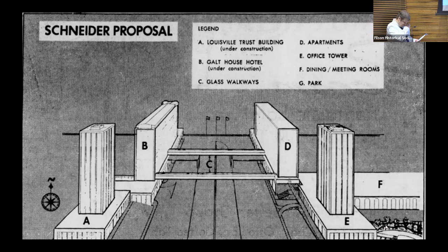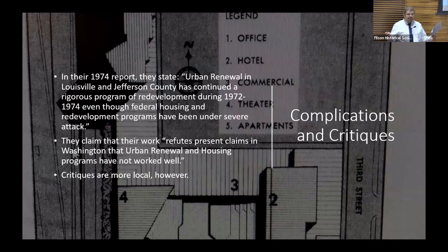Kind of moving away from that, though, despite their optimism, there were already some critiques building of urban renewal. In their 1974 report, they state that the urban renewal in Louisville and Jefferson County has continued a rigorous program of redevelopment during 1972 and 1974, even though federal housing and redevelopment programs have been under severe attack. They claim that their work refutes present claims in Washington that urban renewal and housing programs have not worked well.